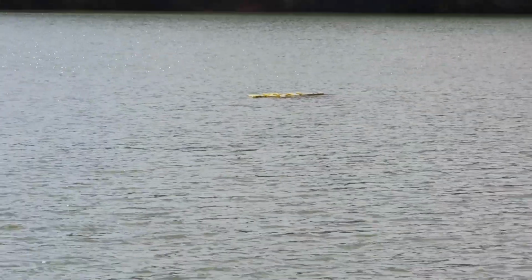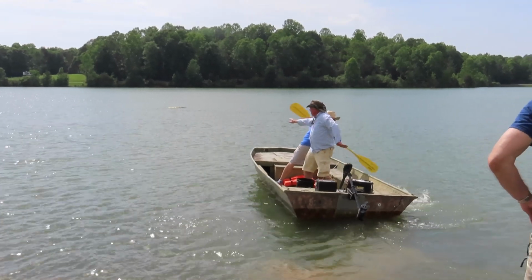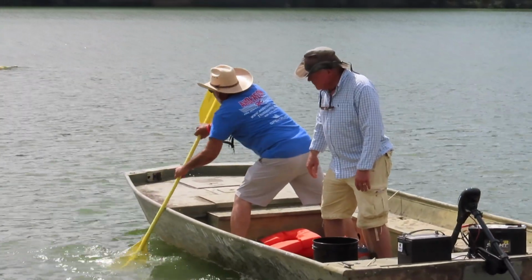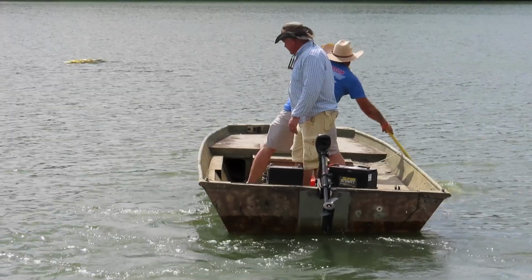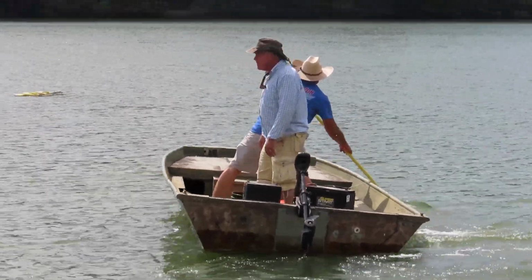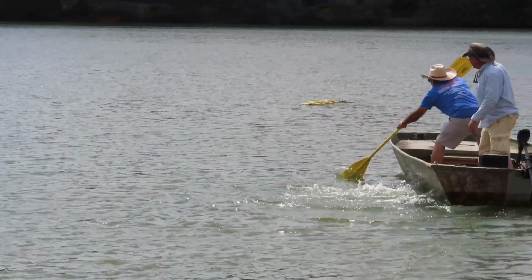All right, there they go. The pilot's going out there with the captain and the Navy. Is the battery not working? Okay, I'll let them know. I'll tell them. They're working their way out to the wing there, folks.